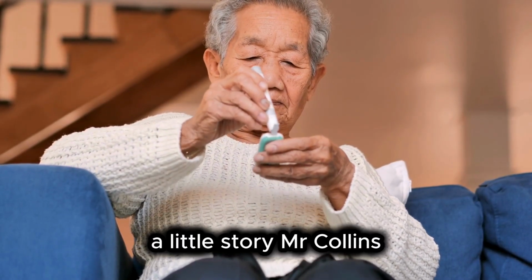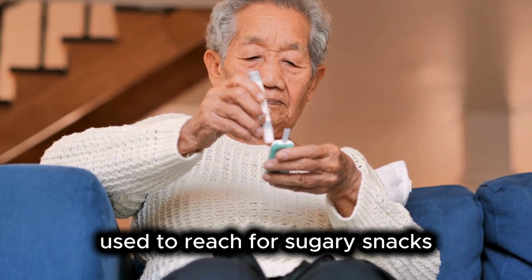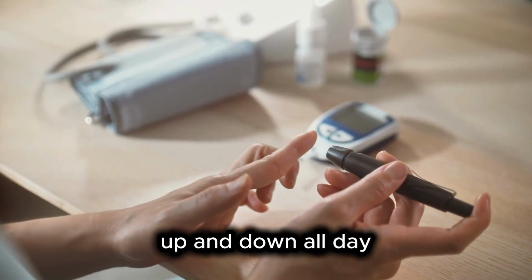A little story. Mr. Collins, a retired school teacher from Oregon, used to reach for sugary snacks like cookies or cream puffs when he had cravings, but his blood sugar was always unpredictable, up and down all day.